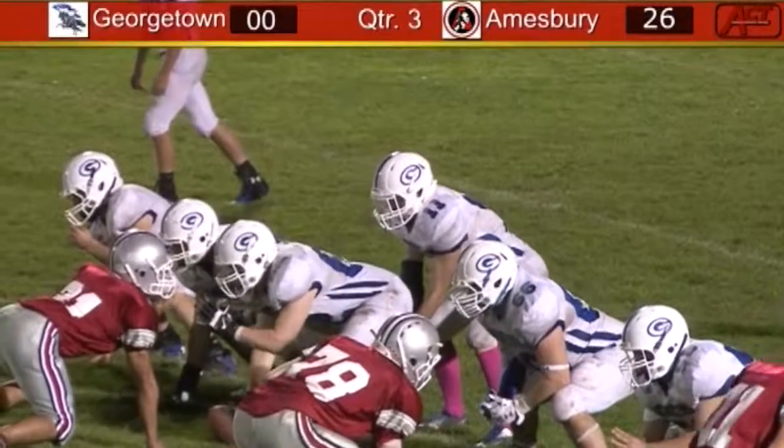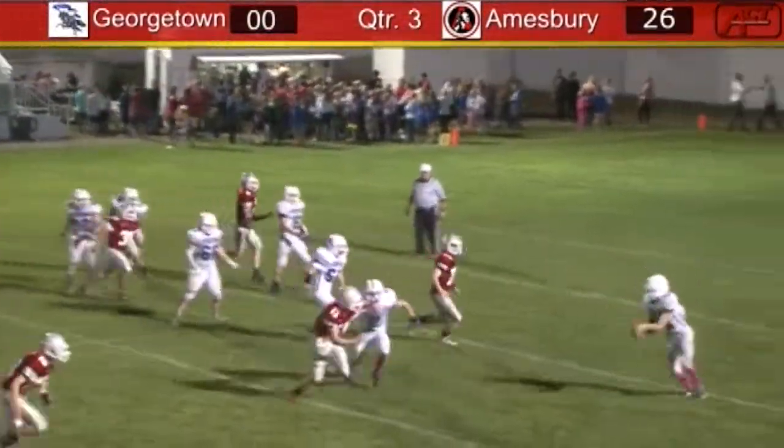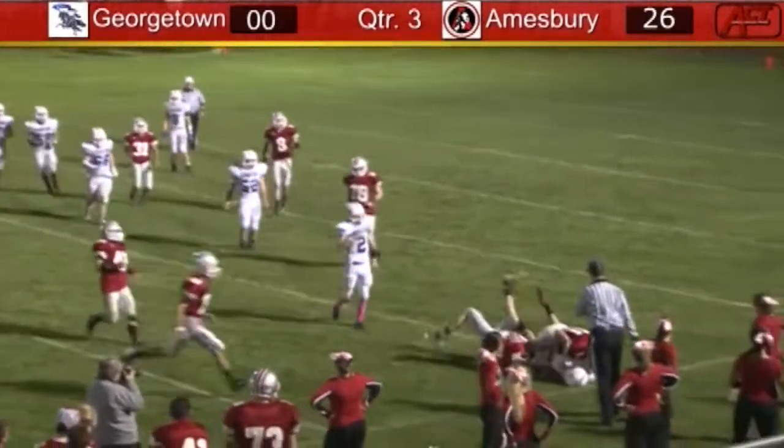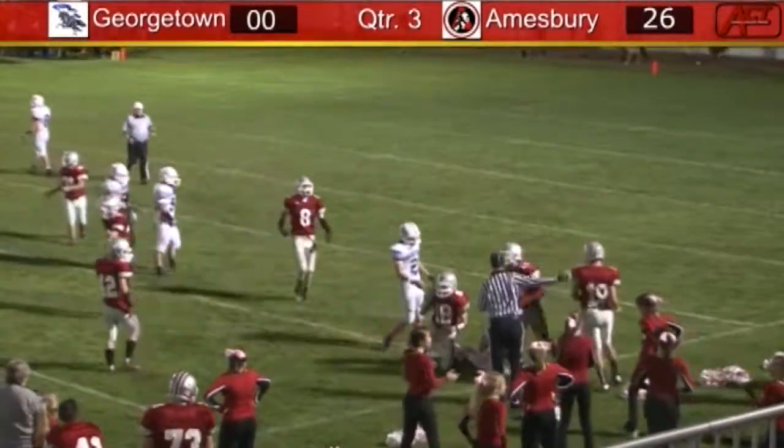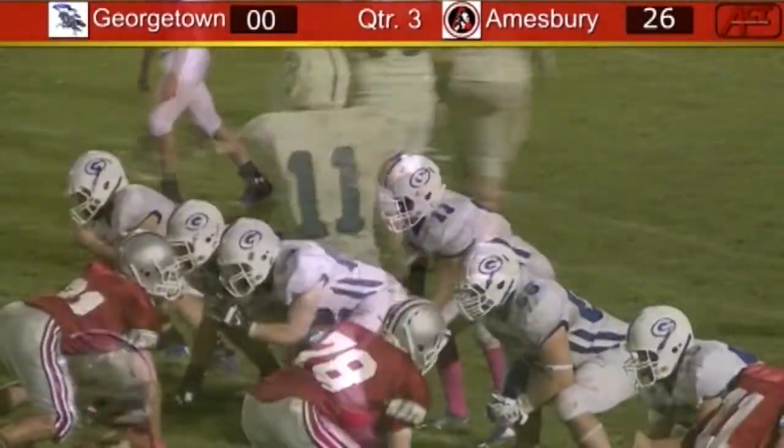Fortuna out here to the left side. Cavielli passed back. Double reverse. Okay, whoa. That was from Nick Cavielli. Adam Elfiki that time blew that play up.